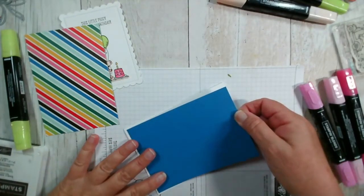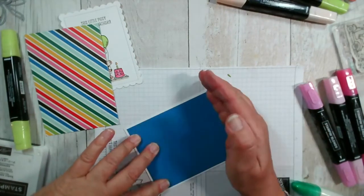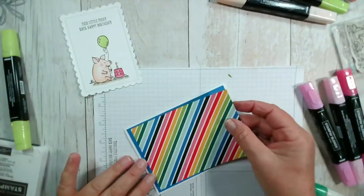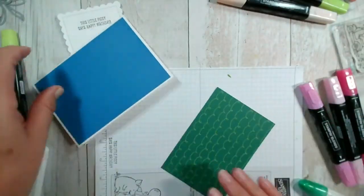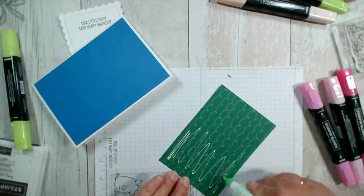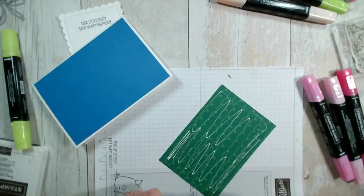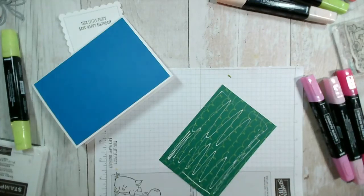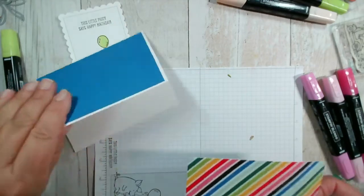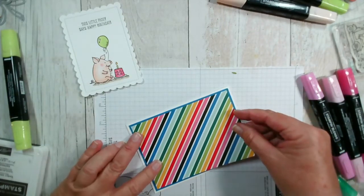Okay, so just positioning that. So this piece of blue card is 10 centimeters by 14.35. This piece of designer series paper is 9.5 centimeters by 14.85. So you'll see I'm going to the edge, but not right on the edge. Okay, let's pop that in there.